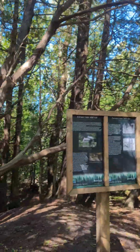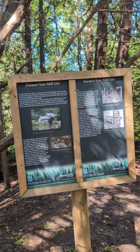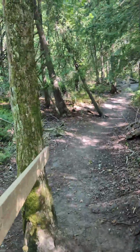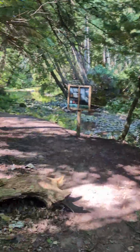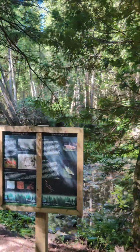Former sawmill site. Here we are. A lot of activity for settlers here a long time ago. And there's a nice little staircase. Exactly. If you can do it, we can do it. And there's some sort of site here. What was here? Oh, spawning fish.